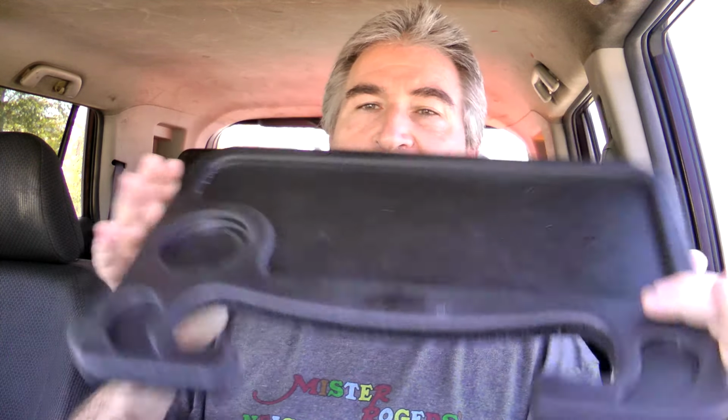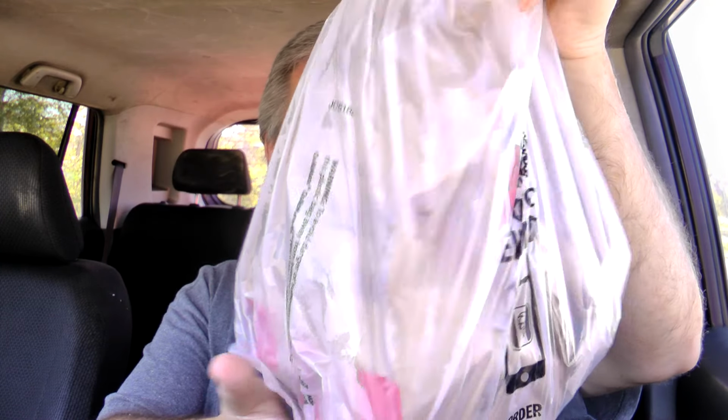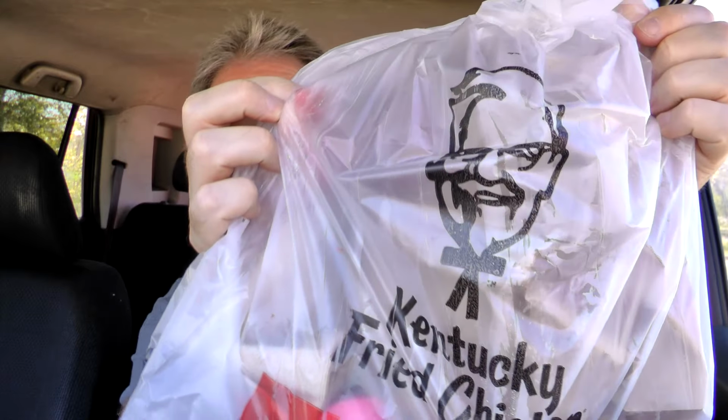And I got this sticky sweet and sour or something or other, and I got a KFC dipping sauce. Handy-dandy steering wheel tray there to keep everything in its place and off my lap. There's the bag it comes in. Is the kernel on here somewhere? Got drive-through or mobile receipt there. Oh yeah, there's the kernel. Always got to see Harlan there. Hi, Harlan.